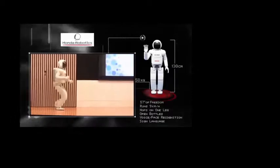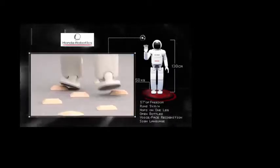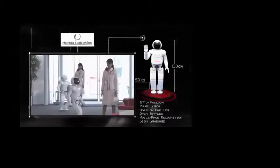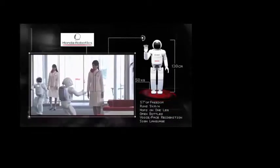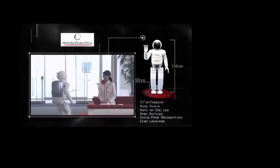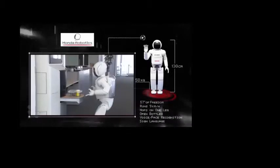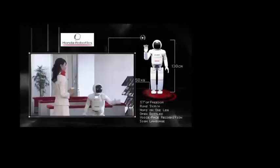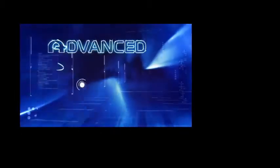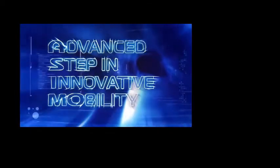Asimo is a dream that Honda realised one step after another, that someday soon robots will coexist with people, move for those who can't, work in difficult situations and be the ears and eyes and hands and legs of people who need help in their everyday lives. Introducing the newest Honda's advanced step in innovative mobility, Asimo.